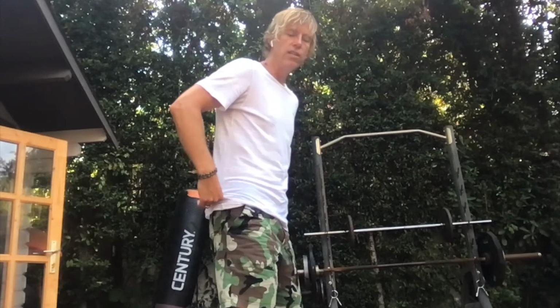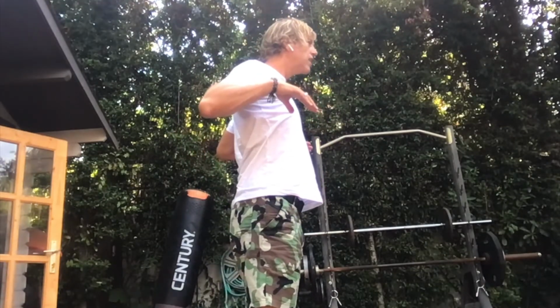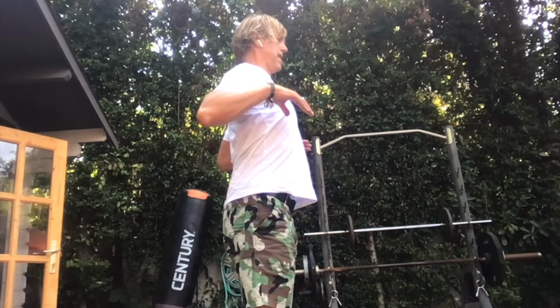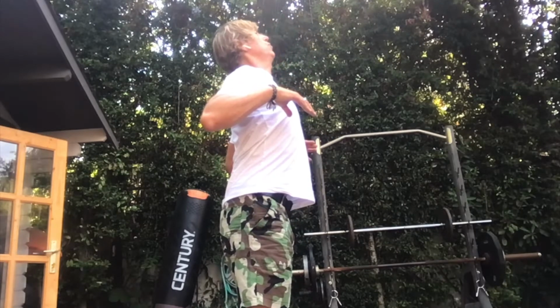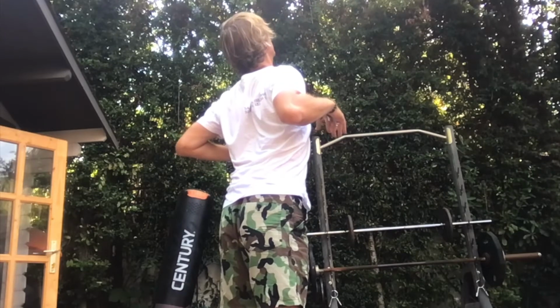So one good way to do this: rolling back your shoulders, pinching your shoulder blade, glide your head forward, glide the head back, and try to see if you can manage to bring an extension from this part of your back as you're looking upward. Now, what is the difference here?